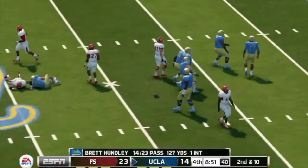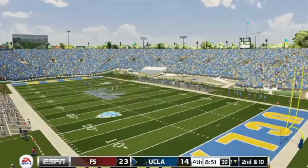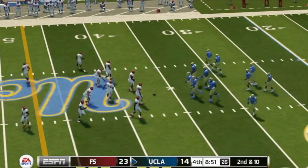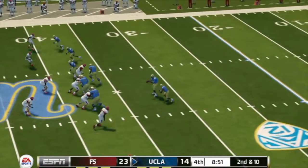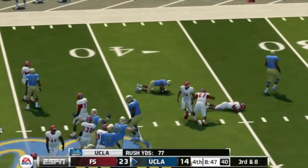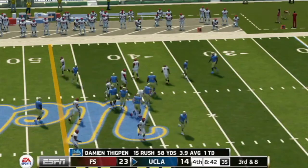Gets it quickly to the tight end, but it's dropped. That makes it 2nd and 10 from their own 37-yard line. The quarterback in the gun, empty backfield, 5 wide receivers in the formation. And he's tackled at the 39-yard line. Gain of 2 yards. That'll bring up 3rd and 8.